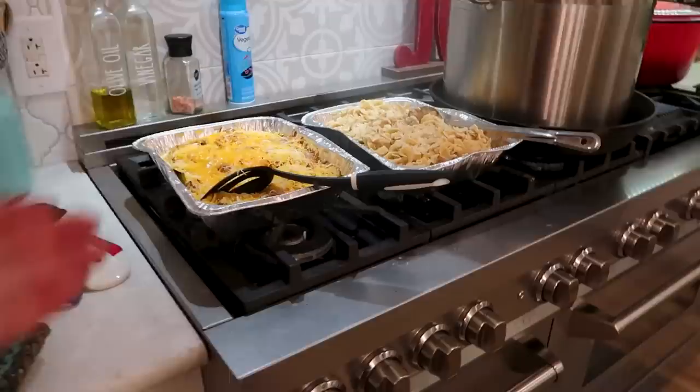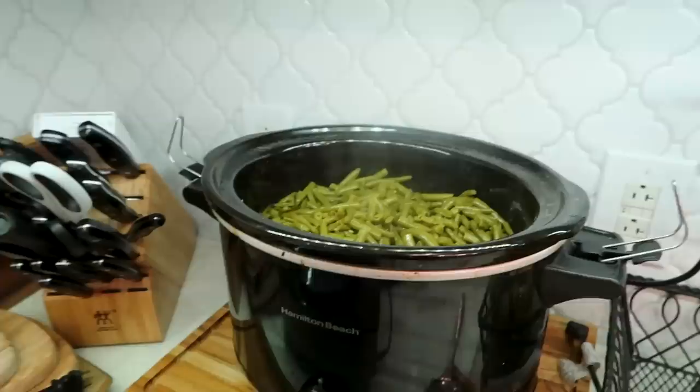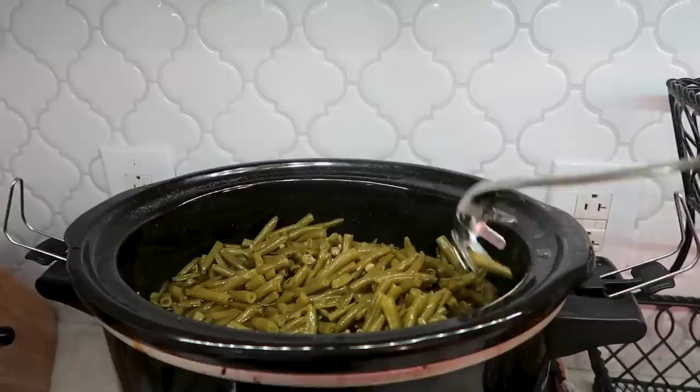And then also, yes, I know, me and my green beans in the slow cooker. But just listen here. I take two of the big cans of green beans. I dump them in there with some butter and some seasonings. I put them on low. And then by the time dinner is done, the green beans are done. They're not mushy. They've just been heated through. So I didn't have to watch anything on top of the stove while we've been busy making cookies.